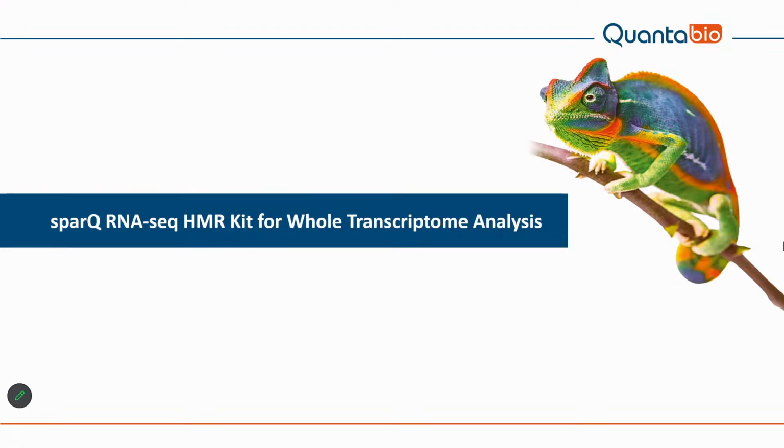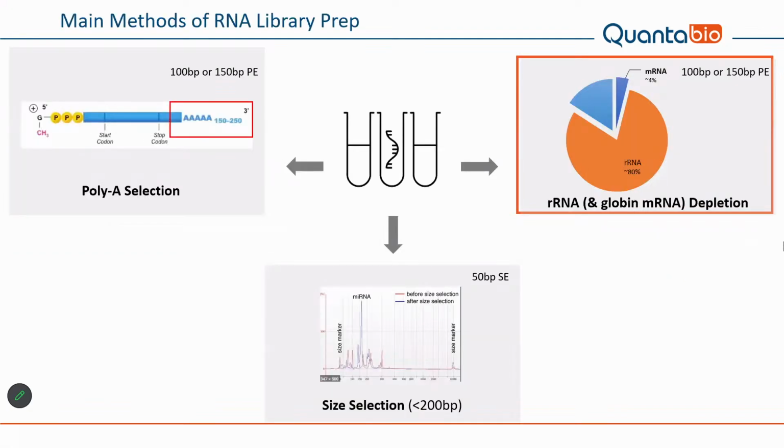So now I'd like to introduce the first of the RNA-seq kits, and this will be our Spark RNA-seq HMR kit, and this will be for whole transcriptome analysis from human, mouse, and rat samples. So when we say HMR, it's a reference to the sample type that is specific for this kit. This utilizes ribosomal and globin mRNA depletion so that, again, the RNA that is not interesting is depleted out, and you're left with long non-coding RNA, those interesting subtypes, as well as your mRNA. Depletion-based methods are also the preferred method for any sort of degraded sample type, such as those from FFPE, where the poly-A tail may not be fully intact.